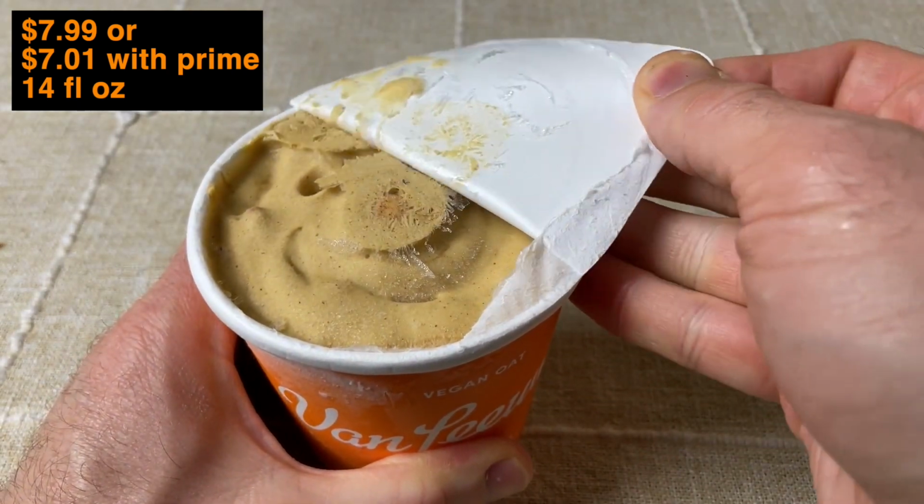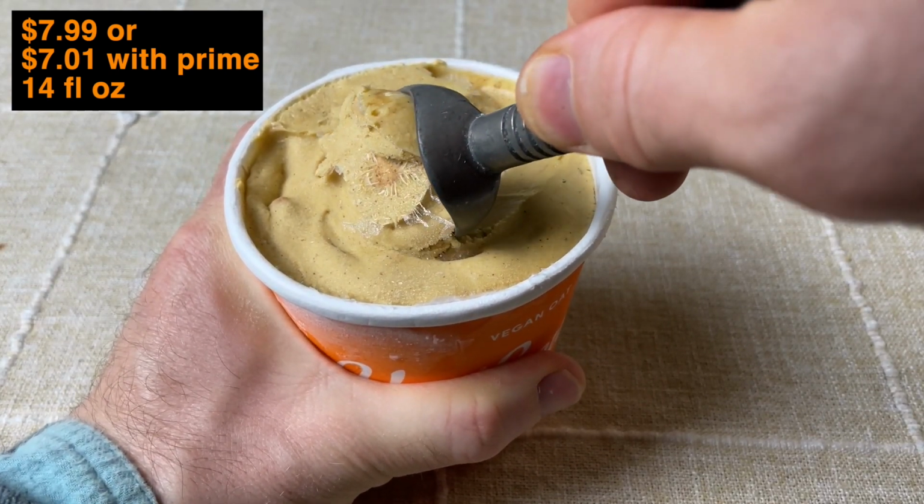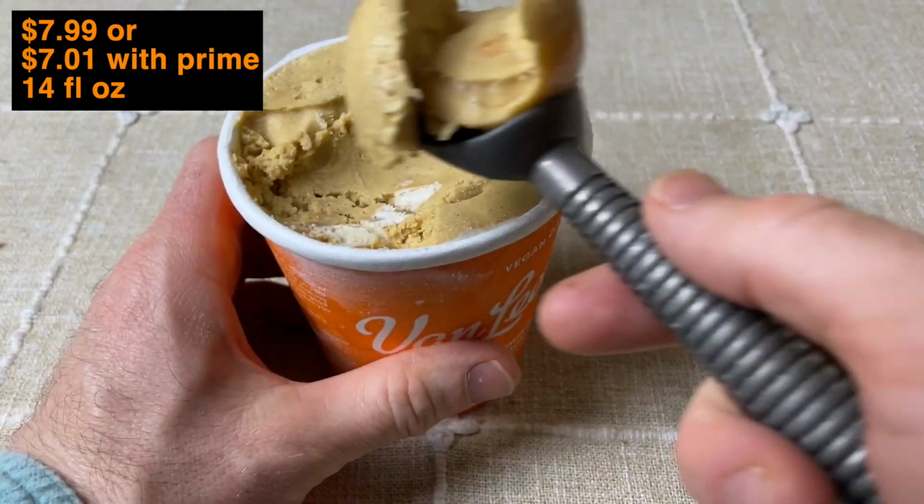The next item we're trying is Van Leeuwen's Pumpkin Cinnamon Roll Vegan Oat Frozen Dessert. The color looks like it definitely has some of those different spices in there because it gives it that more caramel-looking color. So yeah, let's see how this tastes. Damn, that is a pumpkin cinnamon roll in ice cream form.